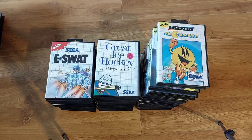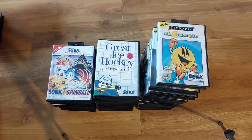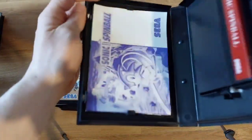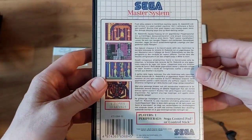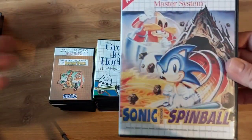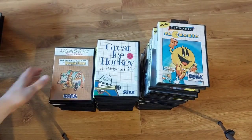Okay, so finally we're getting nearly to 2011. 2011 was a very busy year. We have eSWAT. Again, a solid version of the game. Sonic Spinball. This is very tough to get these days. I got this for like a tenner or something like that. Actually, it might have been less. I think it was a £5. Because I got it in a bundle with a few other games that were hard to find. So when you average it out, and I kind of sold some of the games, this was a great deal. Gordon helped me out with that hugely.